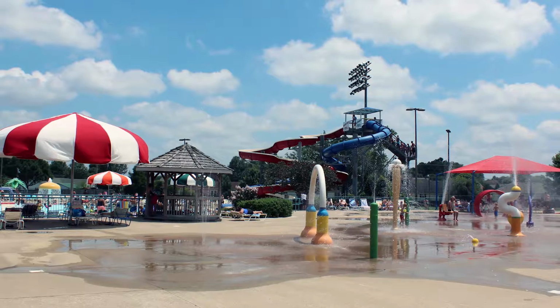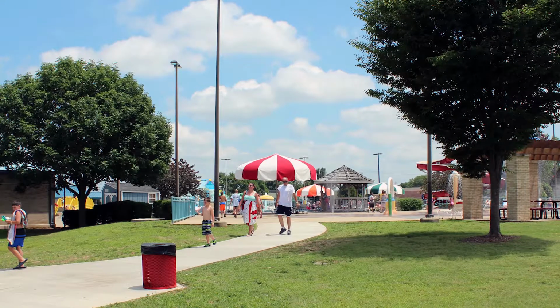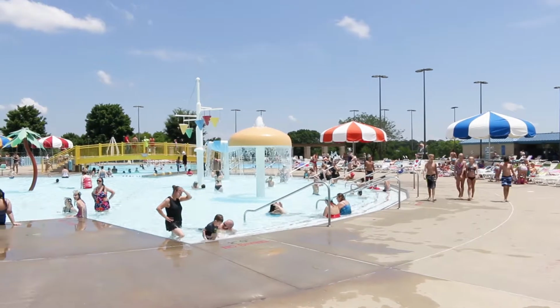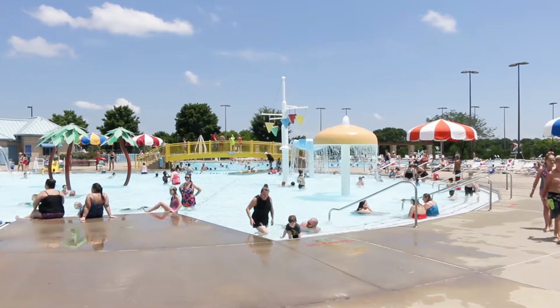I think what we'll want to do is probably concentrate more and get the maintenance and operational side updated as much as possible, and then continue to update things on the spray park side. We'll probably add some new features as time goes on, and who knows what's in store for the future, because when you have a large crowd of people there and you're bringing in some of the revenues that we do at that pool, I don't think any bets are off, and we have some great ideas.